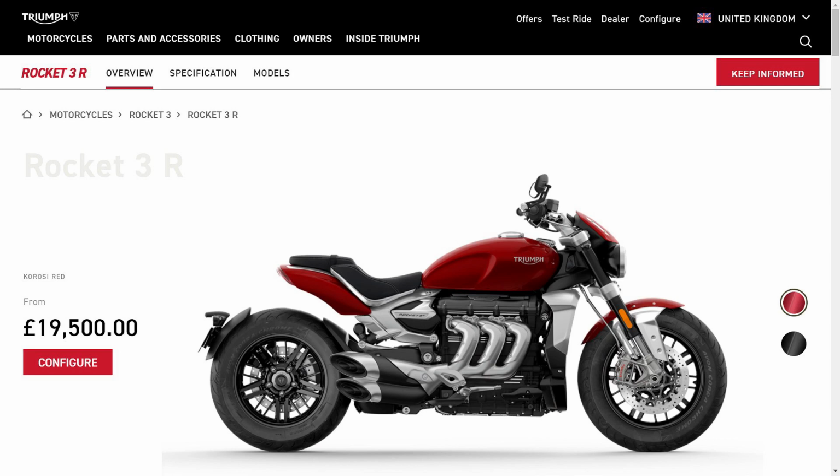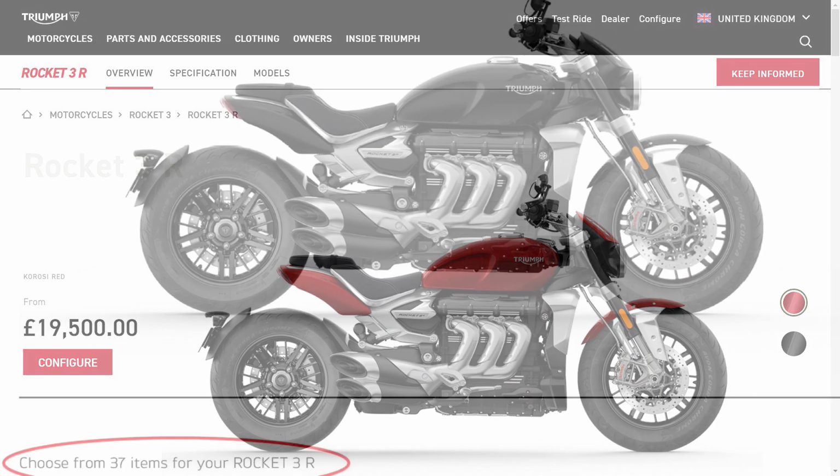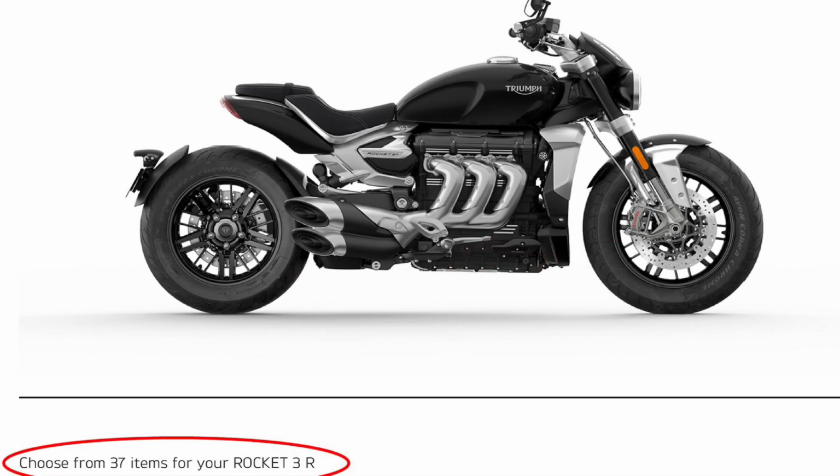That said, it could be argued that Triumph are being a little bit naughty with the prices of some of the accessories when you consider that some of them really are vital. So let's have a look at those now. According to the configurator, there are a total of 37 accessories to choose from, but some are more interesting than others.